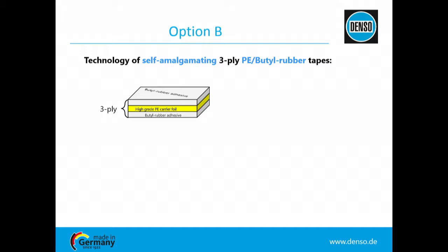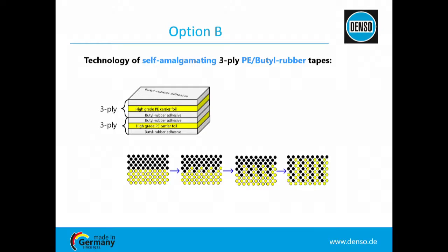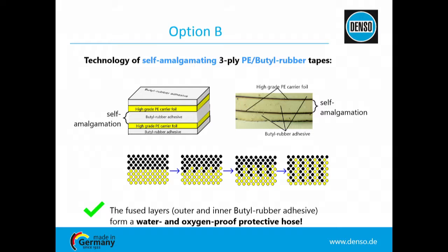So we have a three-ply system. We have a high-grade polyethylene carrier foil on both sides. We have a butyl rubber adhesive. When they're wrapped around, these butyl rubber adhesive layers get into contact, and by an intermolecular diffusion of the mobile molecules, we have a homogeneous layer which you cannot distinguish anymore. And this you can see in the photo here. By the self-amalgamation, you have no difference in these two layers. These fused layers, outer and inner butyl rubber adhesive, form a water and oxygen-proof protective hose.